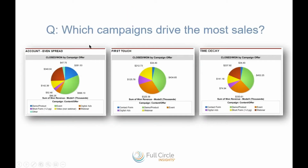So in this particular example, the question that we're asking is which campaigns drive the most sales. So I'm going to highlight this segment in each one because of the way Salesforce puts these charts together. It can be different colors, so I wanted to make sure that we pointed out the right ones. And we're going to look at our digital ads.